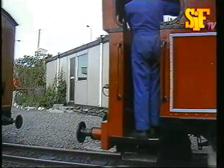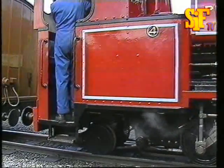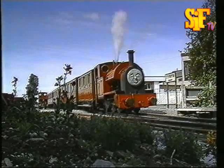Number 4 spent the beginning of its working life on the Corris Railway. Following the railway's closure, the locomotive was bought by the Talyllyn in 1951.